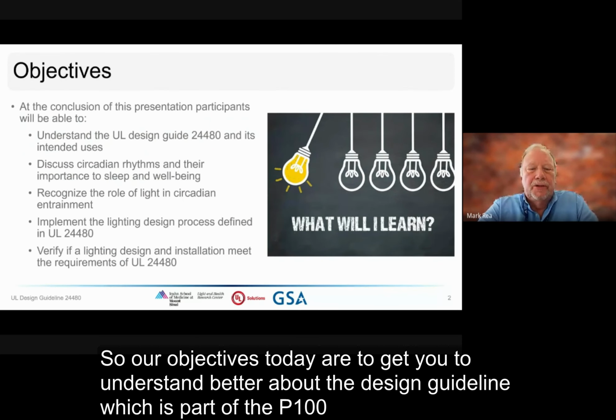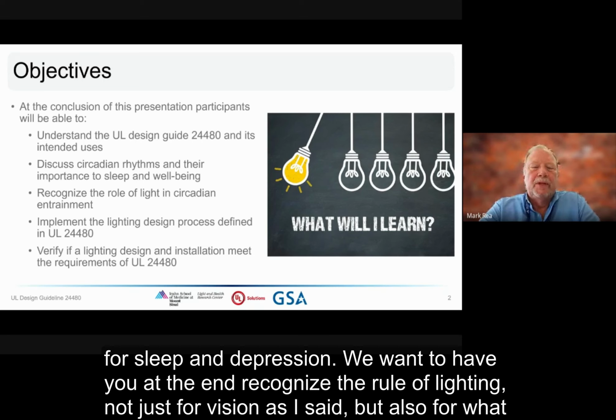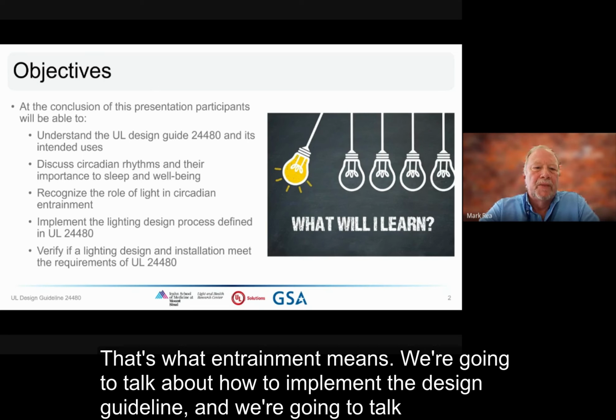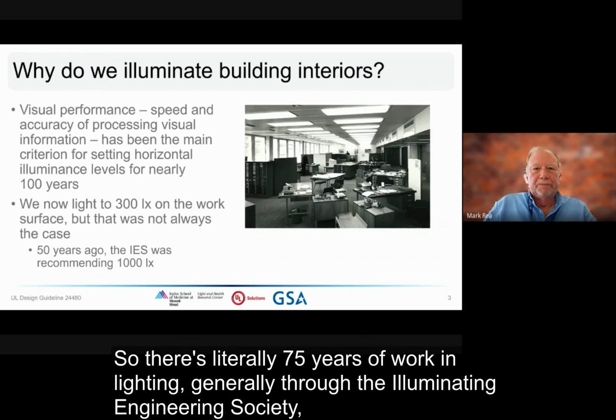So our objectives today are to get you to understand better about the design guideline, which is part of the P100 reference that you should follow. We're going to talk about circadian rhythms and their importance for sleep and depression. We want to have you at the end recognize the role of lighting, not just for vision, as I said, but also for what we call circadian entrainment. And that means synchronizing your wake-sleep cycle with sunrise and sunset. That's what entrainment means. We're going to talk about how to implement the design guideline, and we're going to talk specifically at the end about how does one verify that you achieve what you thought you were going to achieve.